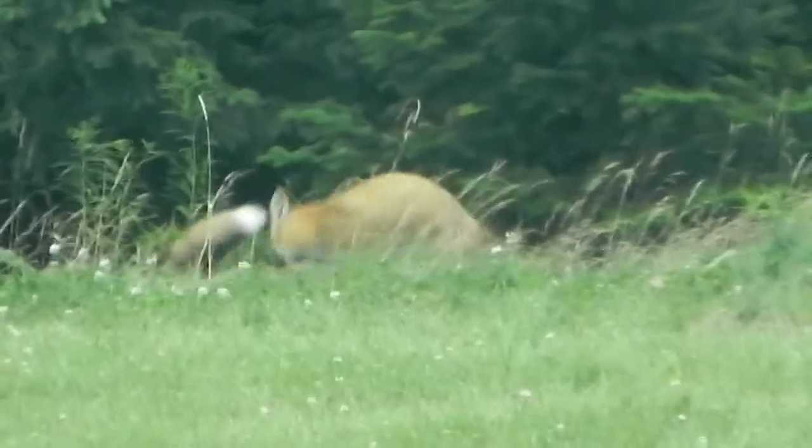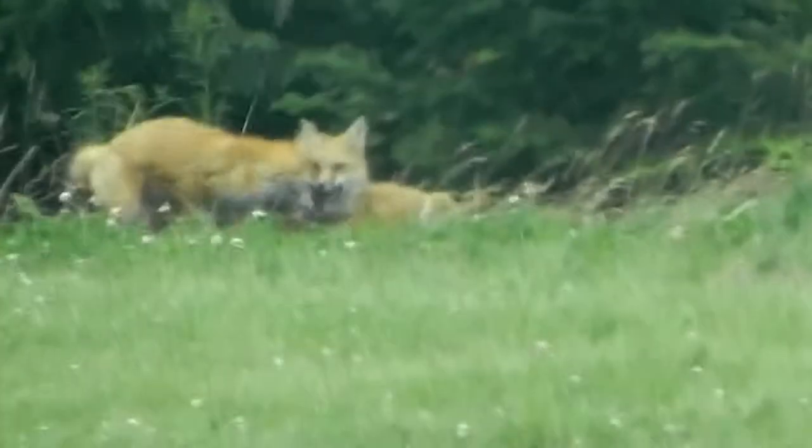There's been so many people walking their dogs up here that I was afraid I hadn't seen them. They're born in March or early April. So, yeah, they could be. They're pups. Look, they're wrestling.